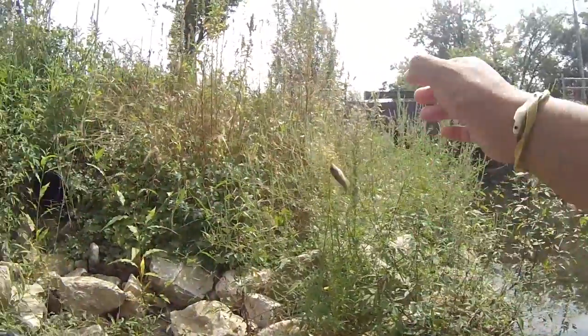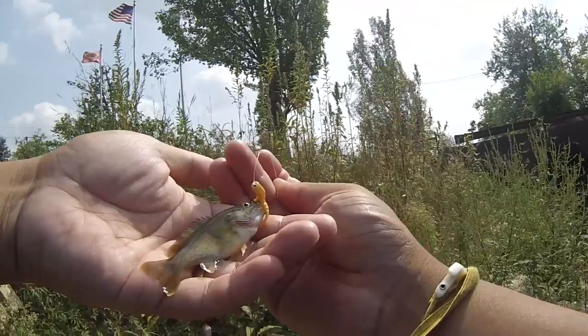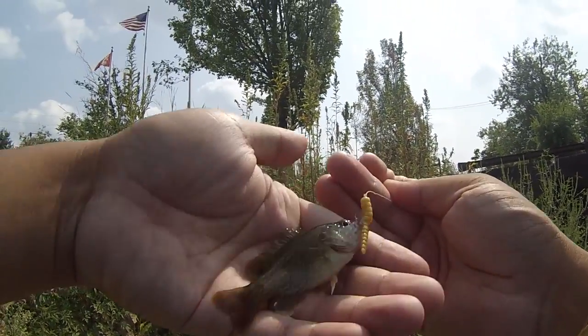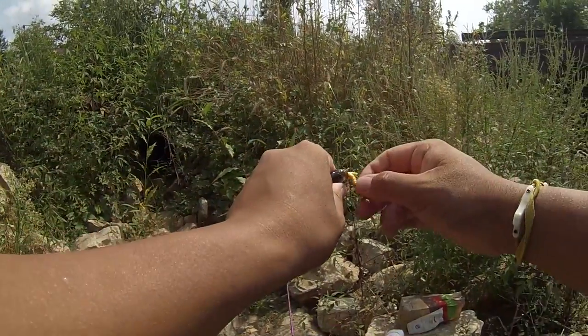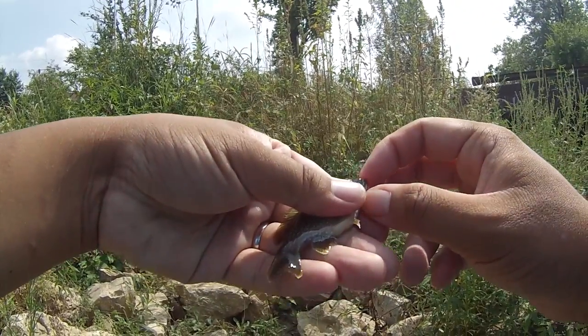Right, first fish of the day on a trout magnet. I mean, first fish other than a common carp. This is a green sunfish. All right, yep, green sunfish, Lepomis cyanellus. I'm doing some micro fishing now, see if I can catch some different species of fish.